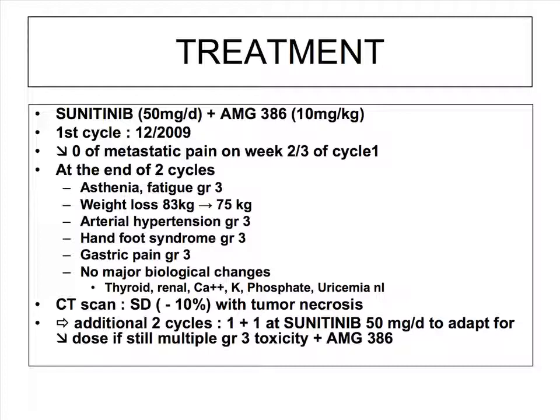So we started at the standard dose. The good thing is that the pain decreased very rapidly after 2 weeks of treatment, but at the end of 2 cycles, he had some asthenia and fatigue grade 3, and sometimes he was completely exhausted. He had weight loss of about 10%, and he had other common side effects, but that were grade 3. He had no major biological change, whatever you can see here on ionograms or renal function.